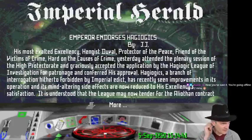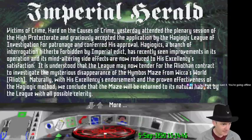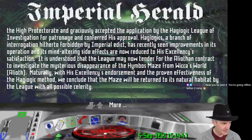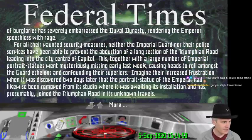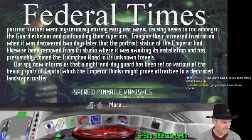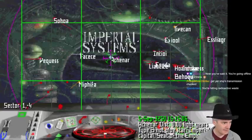Okay, so this is another one. Nothing really there. Federal Times. Sources close to the Imperial Court. Spate of burglaries, severe in Paris. Okay, so there's still stuff being pinched. Imperial portrait statues went mysteriously missing. Okay, so that's the thing.